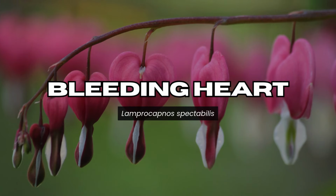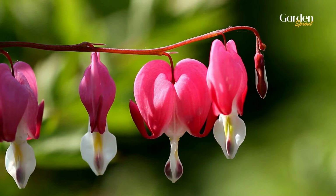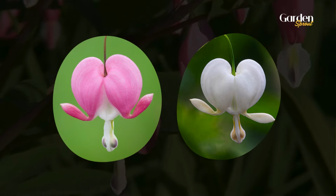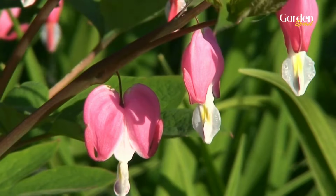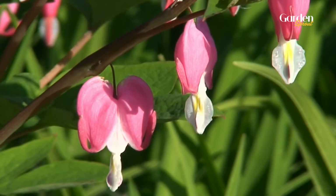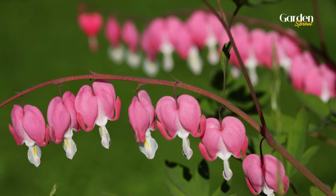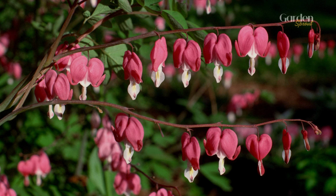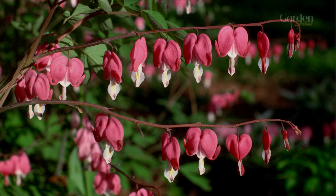At number 3, we have Bleeding Heart, a romantic and graceful plant that brings elegance to any shady spot. Known for its delicate, heart-shaped pink and white flowers that dangle from arching stems, Bleeding Heart is a springtime showstopper. This shade-loving perennial grows 1 to 3 feet tall, and while it's not your typical ground-hugging cover, its lush foliage and spreading habit make it ideal for filling in shaded beds and borders.